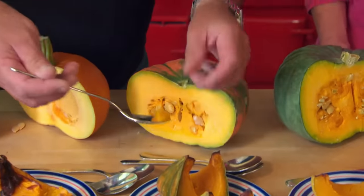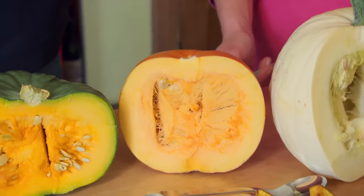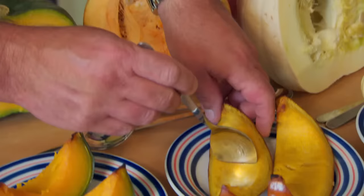It's got a bit of sweetness to it. It has. It's quite fibrous, I think. I think that would go really well roasted with a Sunday roast. Mm. Speckled Hound. Speckled Hound. Nice texture. This is the more conventional pumpkin.